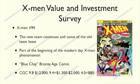X-Men collection. CGC 9.8 this year, selling for $12,000. You can get a little more reasonable price, 9.4s at $1,300 to $2,000, and if you just want a reading copy or a copy to complete a collection of X-Men, you can get a very good copy, what would be like a CGC 4.0, for $80.